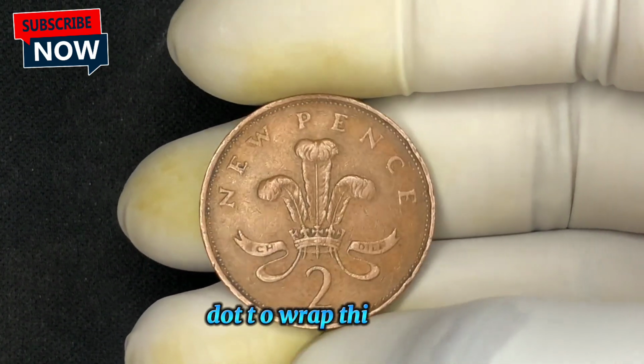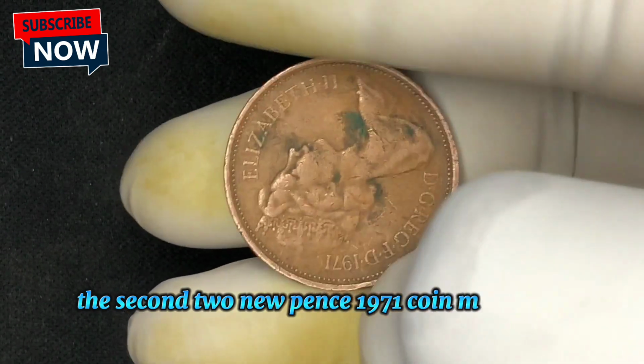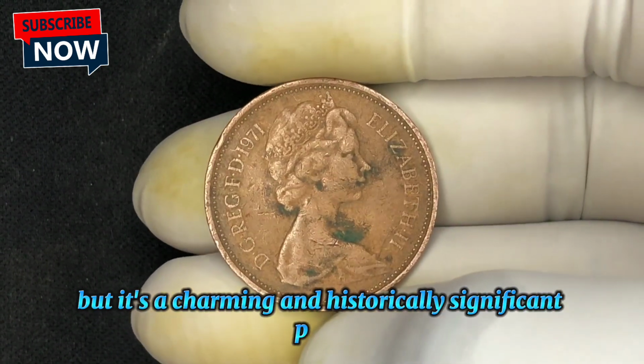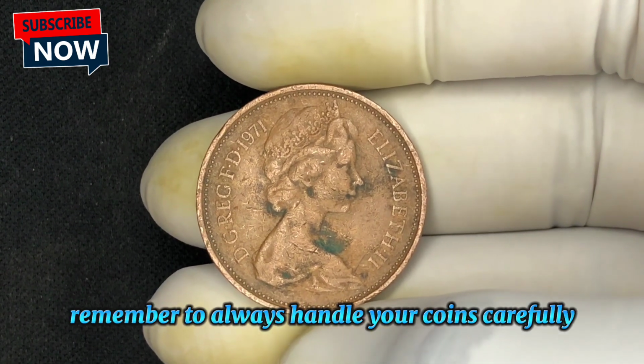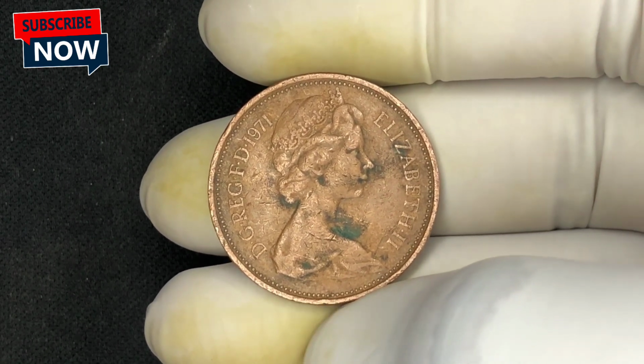To wrap things up, the Elizabeth II 2 new pence 1971 coin might not make you rich overnight, but it's a charming and historically significant piece that can be a valuable addition to your collection. Remember to always handle your coins carefully and consider getting them graded by a professional for an accurate valuation.